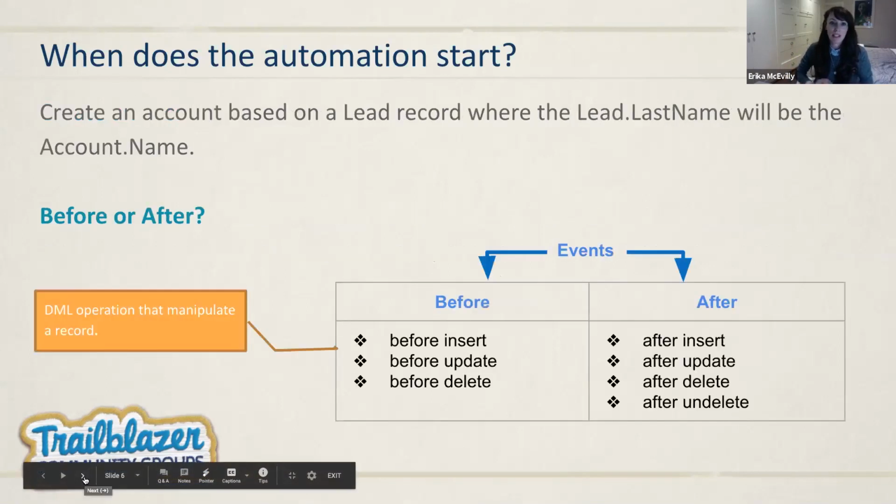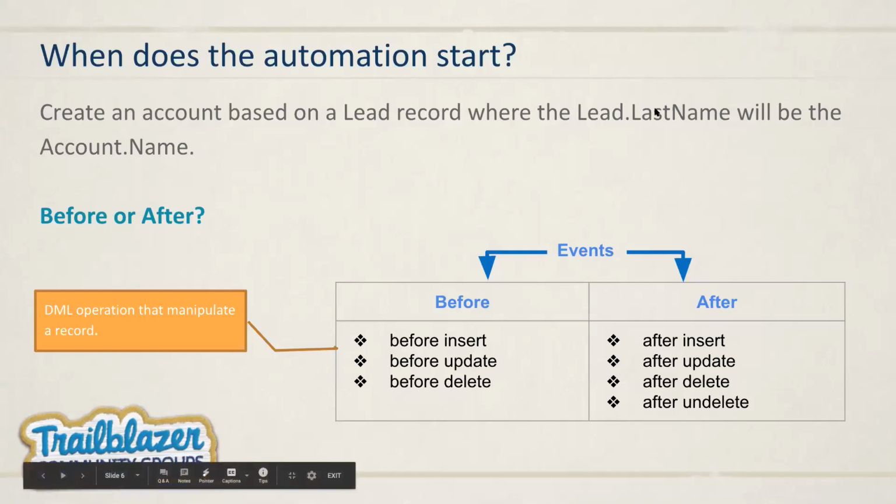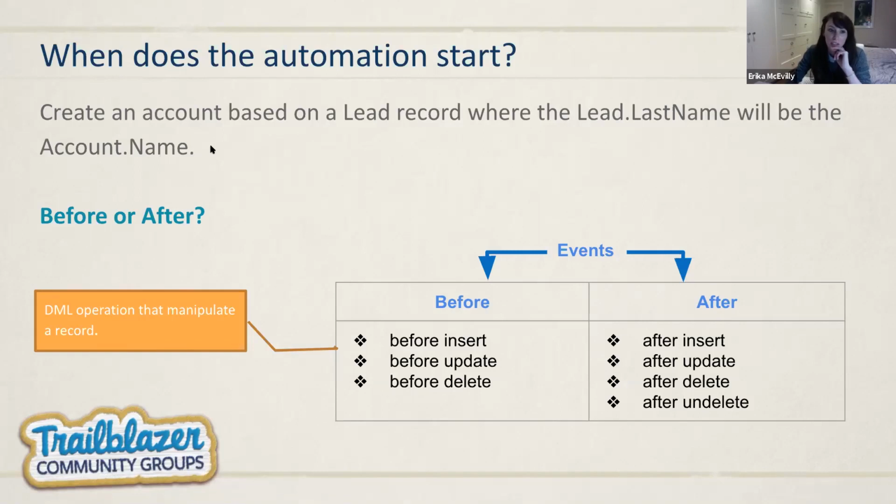And now we will look at before and after and what it means in terms of their operation. So if we want to create an account based on a lead record, where the lead last name will be the account name, that will be an after trigger. Why? Because again, after trigger is when you want to take information and use it to create or to update another record. This is why we need the lead last name in order to make a change on the account record. This is why you will use an after trigger.